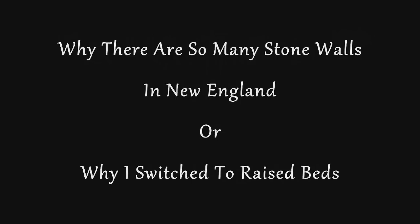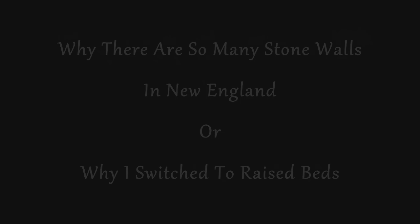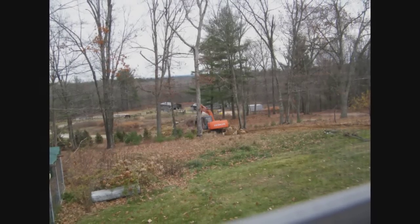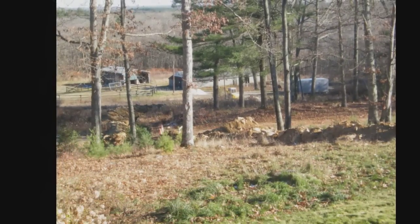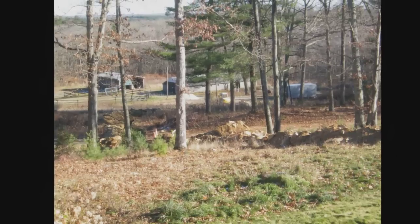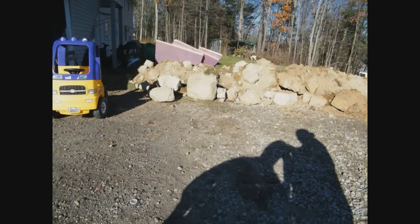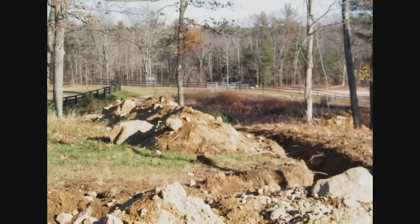Why there are so many stone walls in New England, or why I switched to raised beds. What you're looking at is the view out my back window, and that's our barn down there below in the photo. We finally ran a water line from up here at the house down to the barn, and I just thought I'd show you what the dirt looks like around here. It's about a 400-foot long trench.